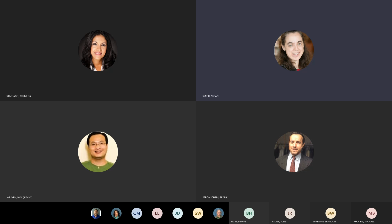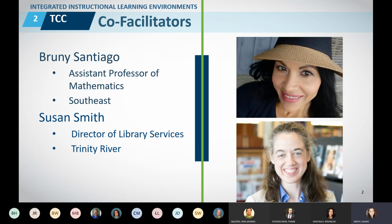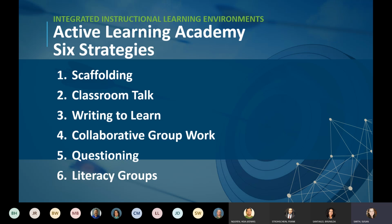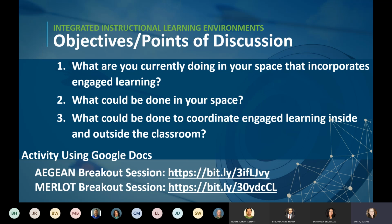Is the engaged part of our breakout session. You heard in the presentation earlier that we don't just talk about it, we don't just tell you about it, but we ask you to use some of the techniques while you are learning about them. So we are going to look at some questions now using a Google Doc, and I'm going to put the link in the chat so that you can get to that Google Doc.